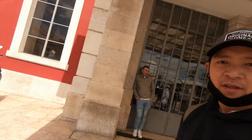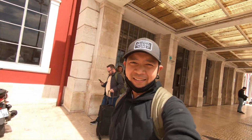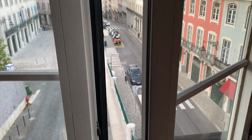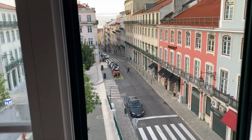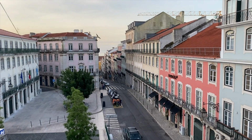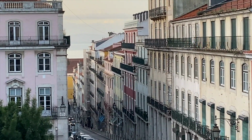Alright, 3 hours later and we're in Lisbon. Just like in Porto, our Airbnb in Lisbon has also got an amazing view. We can even see a bit of sea from the balcony.